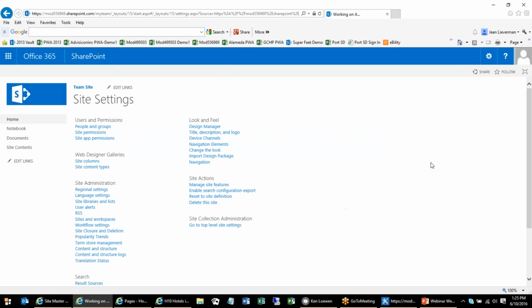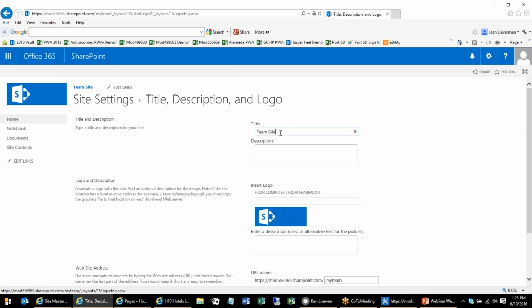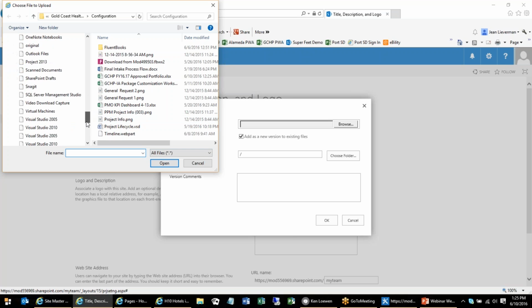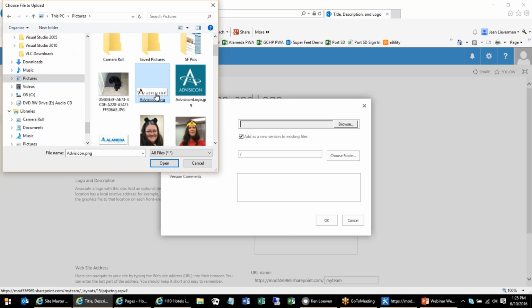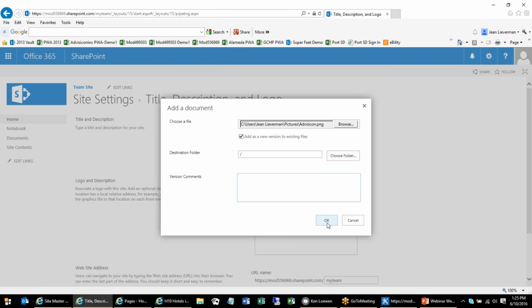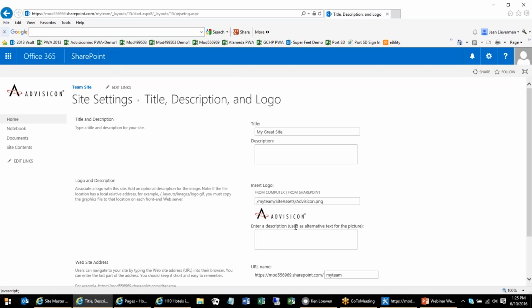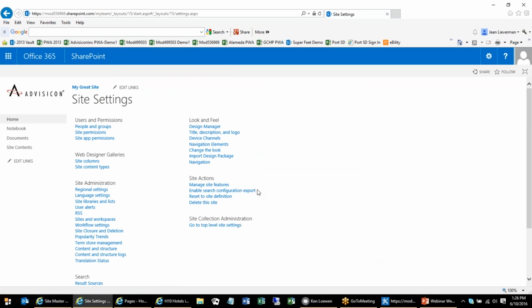So if I go to my site settings, I can just, first off, get a different logo. So I can say, instead of team site, I say my great site. And I can get a different logo instead of that. So let me go to my pictures, and I'm going to advertise our company here, Advisicon. So just by putting that, I was able just to pick it, it uploads it to the site, I can give a different name, I hit OK, and already I got a little bit of branding in there, my great site. Now, that was simple.